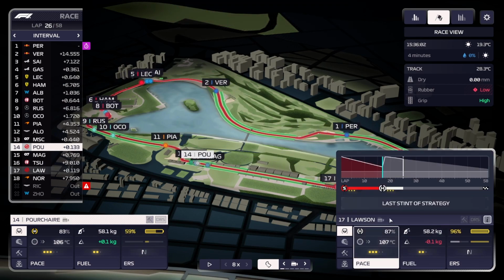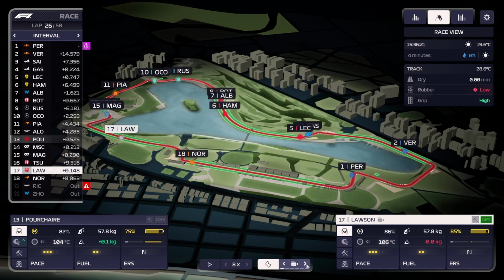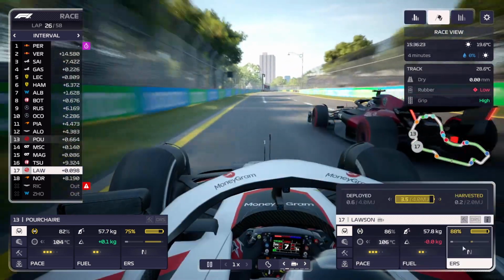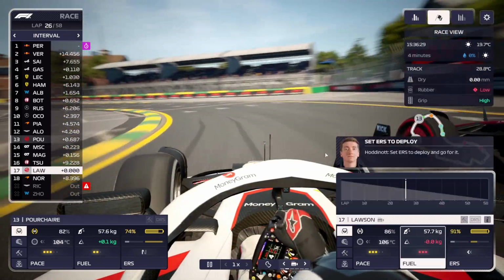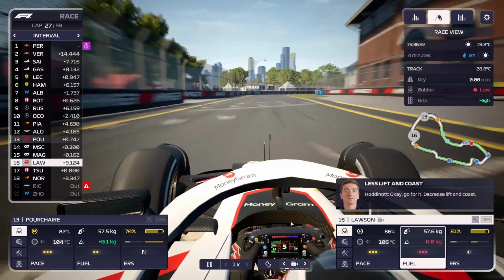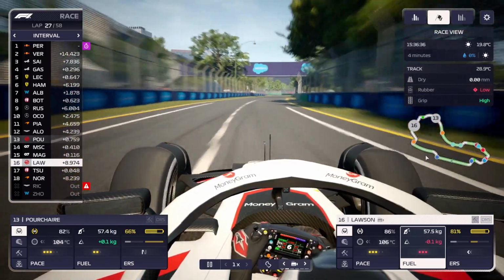All right, where is Liam Lawson in all this? Where are you at, bud? There he is all the way back there. He's screwed a little bit. All right, so we're going to focus on Lawson here for a minute. Oh, safety car. Why did I say safety car? I was the only one that saw that, right?